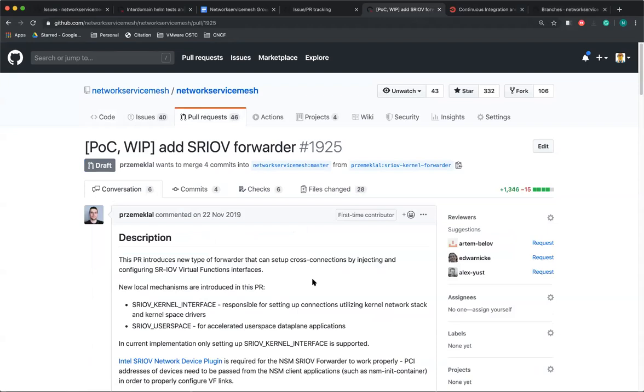If Prismic's not ready for immediate help because of current state, something that could use some help is potentially we're migrating things from the network service mesh primary repo into an SDK, a set of SDK repos. And one of the repos is an SDK-kernel repo. A lot of the things that need to be done in the SROV use case are done exactly the same way as you would in the kernel space. For example, how do you set an IP on an interface if you're using kernel mode, and how do you set routes and so on.